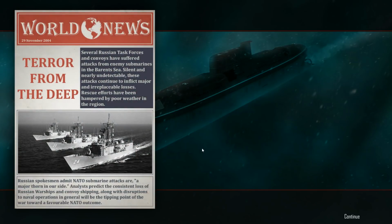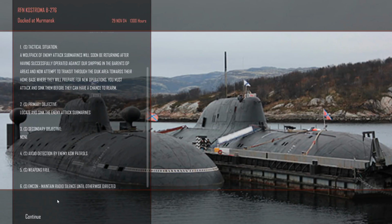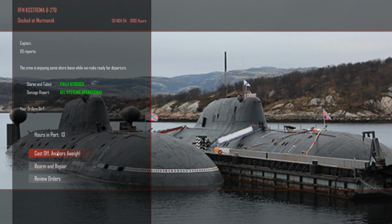Terror from the deep. NATO submarines are a major thorn in our sides. Yeah, I imagine that. A wolfpack of enemy submarines will soon be returning after having successfully operated in the Barents, and is now attempting to transit through the GIUK gap towards their home base. Okay, so we need to intercept them and kill them off.